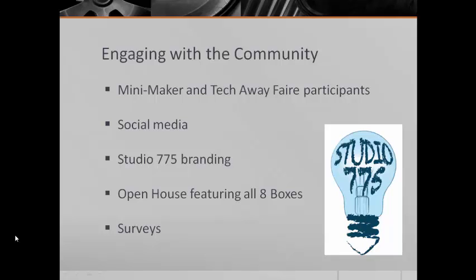And then in October, I think it's on the 10th, we're going to host an open house that has all 8 of the boxes, so people can come and look at them, and that'll be at the South Valleys Library. We'll also be doing surveys, getting feedback from people as they're using the boxes. What do they like? What don't they like? What would they like to see more of? Asking those kinds of questions.